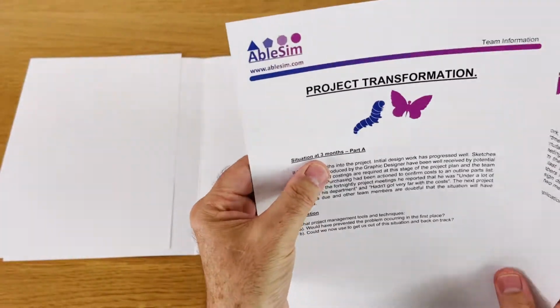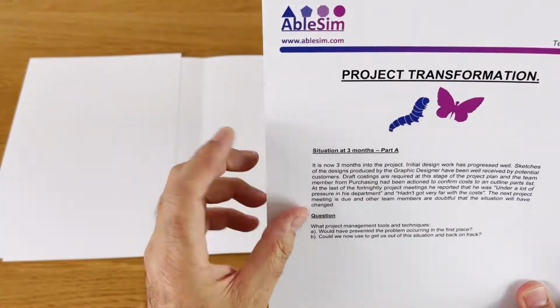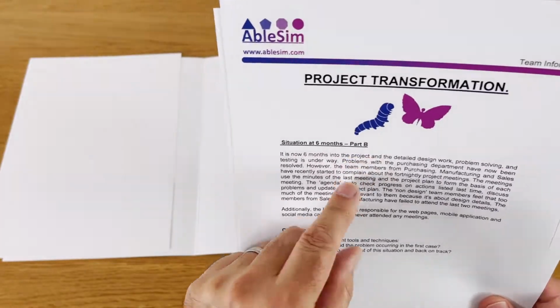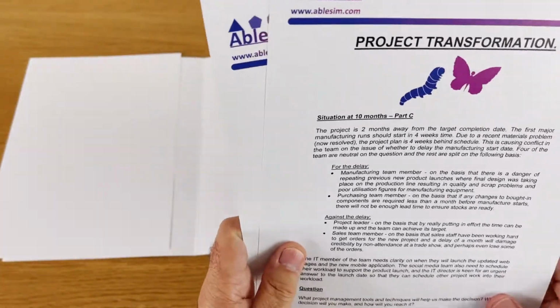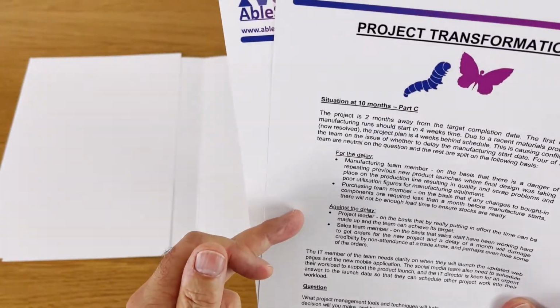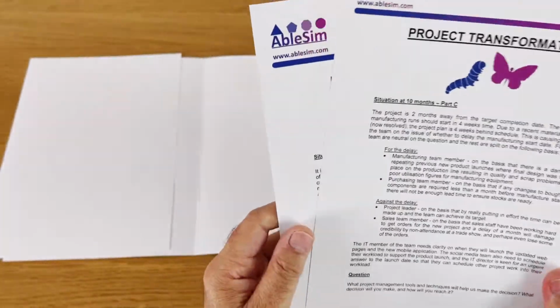Part A is the project situation at 3 months. There are some problems. Part B, the project situation at 6 months. There are a different set of problems. And the situation at 10 months, are we going to delay it or are we not going to delay it? So again, problems and a decision to be made.